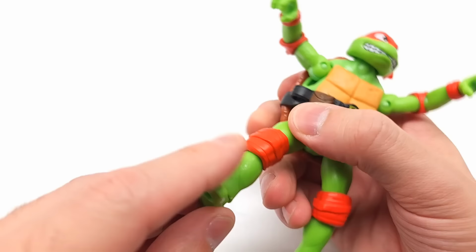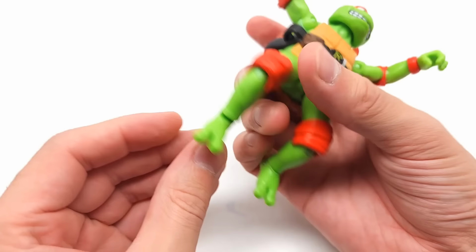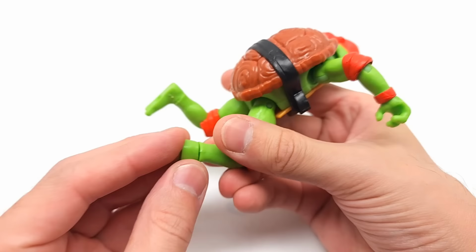And let's see. His knee joints. What's the deal here? There we go. Okay, not quite 90 degree angle. Ooh, I almost popped his foot off, look. But it looks a little looser than normal.